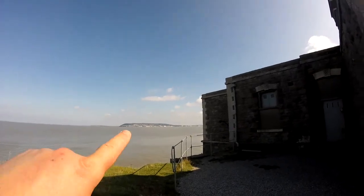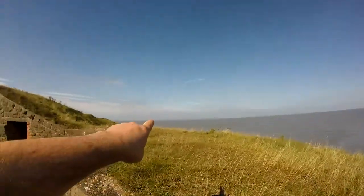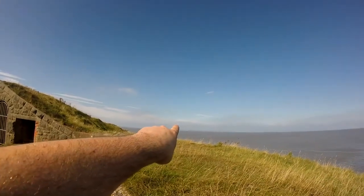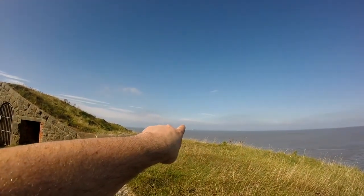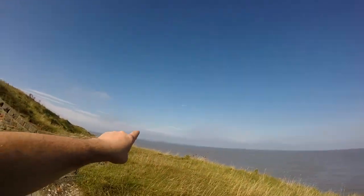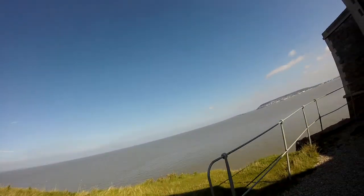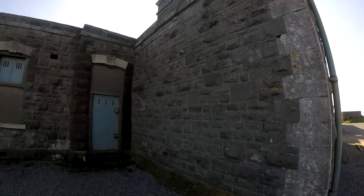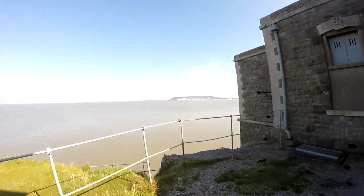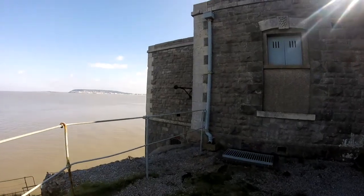Weston-super-Mare is all the way over there. Bristol docks are down there, and the island over there, you can probably see it on GoPro, is full of gun emplacements, the camps, everything. And only one person lives there, in a white house that's only occupied by one person. It's pretty cool. But this was built during the Victorian times to protect Bristol from the French.